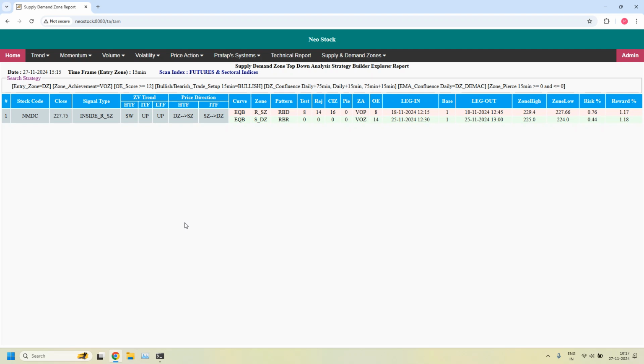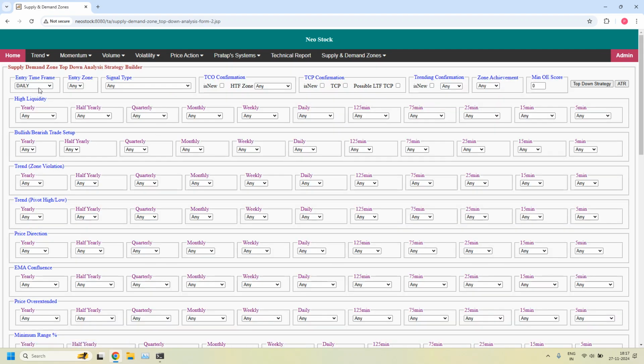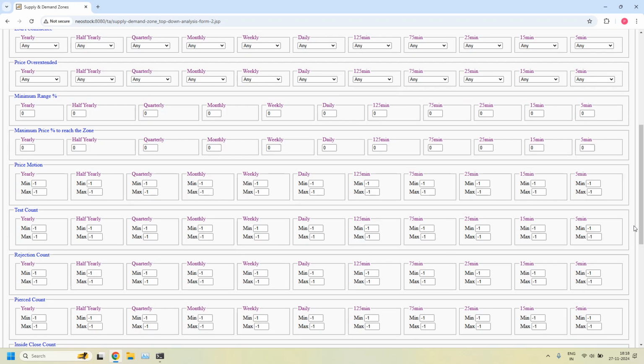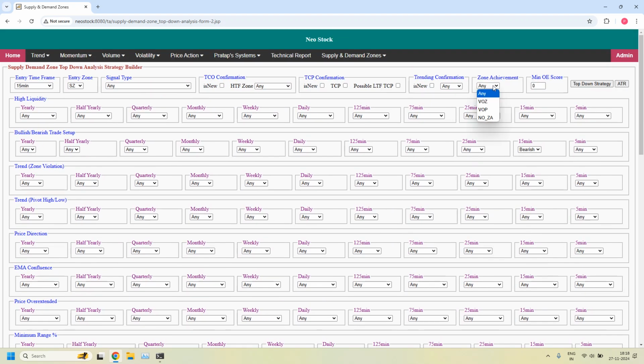Okay, next let us look for bearish trade setup for daily income trade. Entry time frame is 15 minutes. Entry zone is supply zone. In bullish or bearish trade setup at 15 minutes time frame, I am selecting bearish. This 15 minute supply zone should not be pierced. So in the pierced count at 15 minutes time frame, I am setting minimum value 0, maximum value 0. That means the 15 minute supply zone is not pierced. Zone achievement violated opposing zone, minimum order enhancer score 12. All the 3 filters are applied to the 15 minute supply zone.